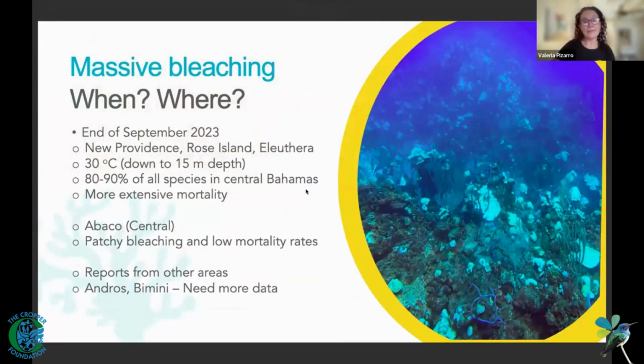And in September, actually last Saturday, bleaching is still happening. Temperatures have been going down, but they're still very hot. The number of accumulating weeks with these higher temperatures is, in some areas, more than 14 weeks of this heat stress. So we are still seeing, as you can see in the photo, 80 to 90% of all species bleached, and more extensive mortality.